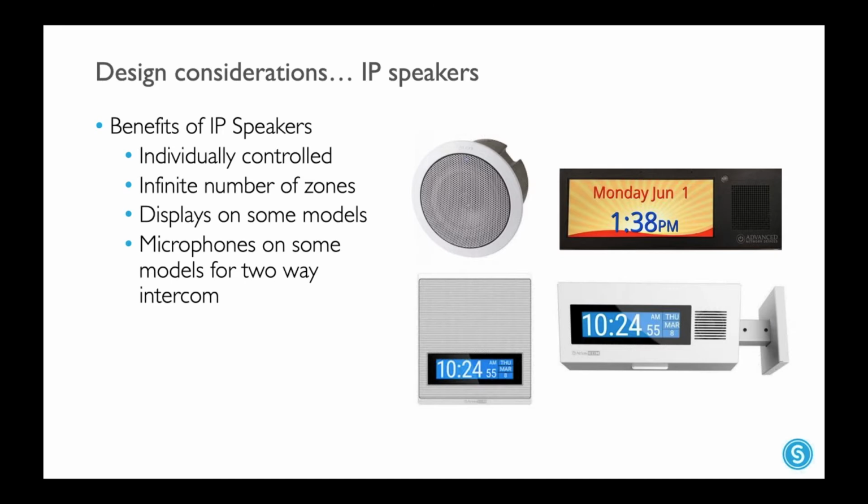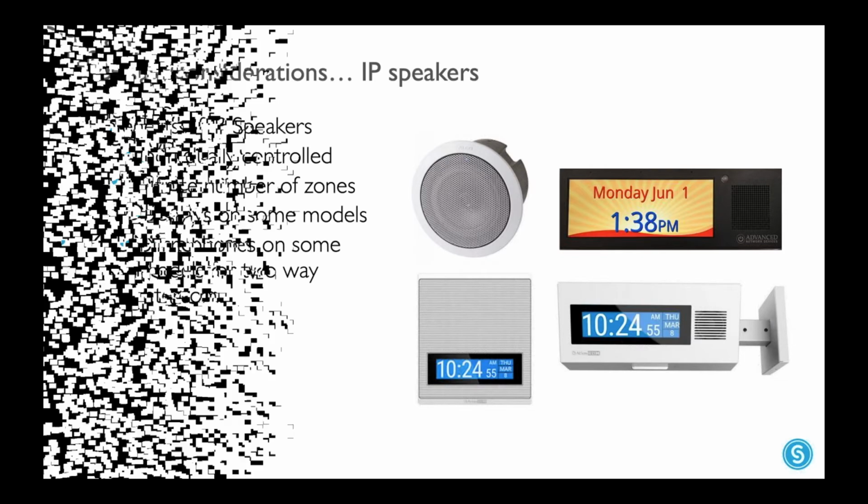We see these being deployed in manufacturing and distribution environments where people are wearing hearing protection because the ambient noise is so loud anyway, that even if it was blasting, they probably wouldn't hear it because it'd be difficult to get above that background noise level. So having the visual component helps there too.